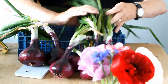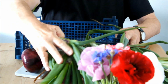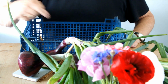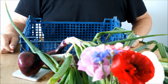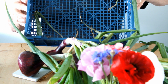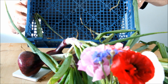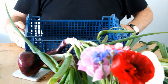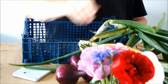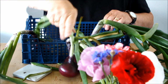And incidentally, if I can just pop those onions over there for a minute and show you this blue crate. I know you've seen them before. This is what I store my onions in. And there's videos on the channel that prove that storing onions in these crates in your garage in a temperate climate works. I've done it, and they store for well over 6 months. So that's where these onions will finish up, and we'll eat them as we need them. But the first job is to dry them out, isn't it? We need to dry them out.